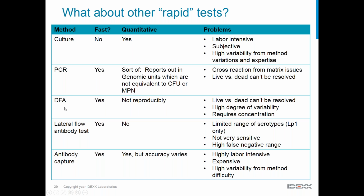There's also direct fluorescent antibody microscopy, which is fast, but it's not really reproducibly quantifiable. It also can't tell you live versus dead. There's a lateral flow antibody test, which is kind of like a pregnancy test. It's not sensitive, it has a high false negative range, and it can't really test very many different strains. And then a really interesting one is antibody capture, which is fast and can be quantitative, though the accuracy does vary. The problem with this one is that it's very, very labor intensive, and it's not really practical for a routine monitoring, risk management plan monitoring kind of scenario.